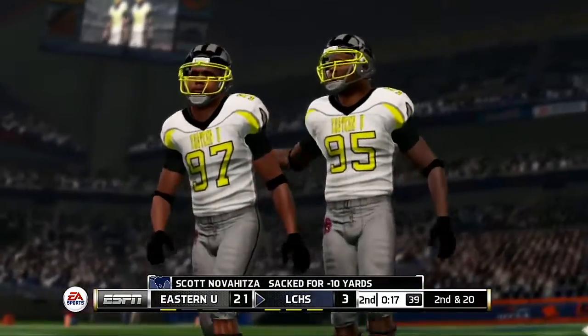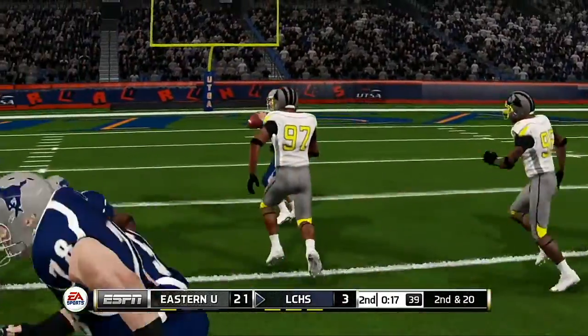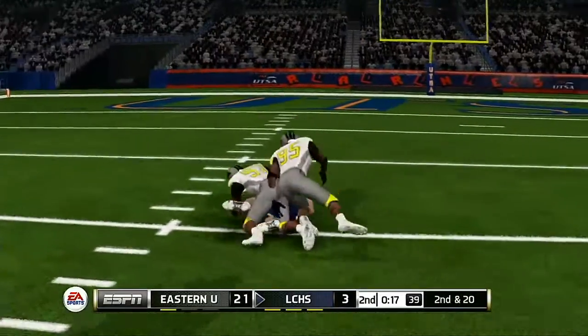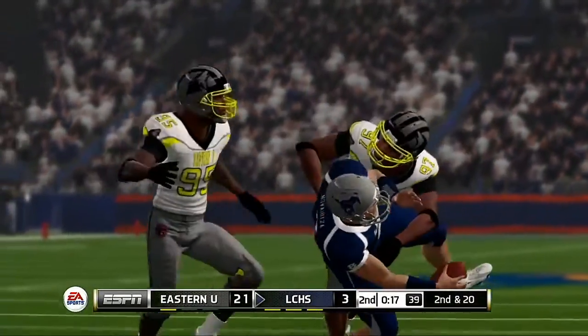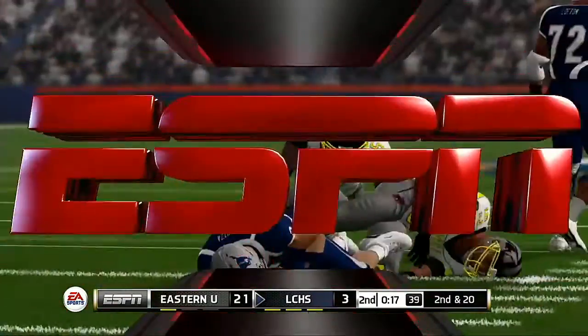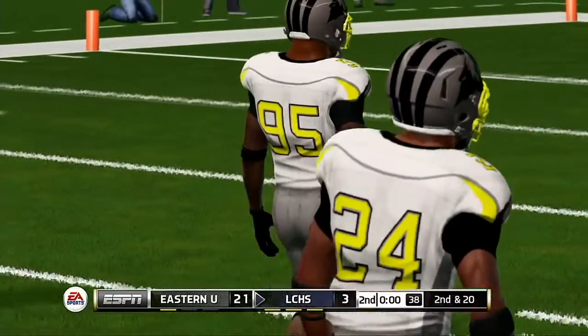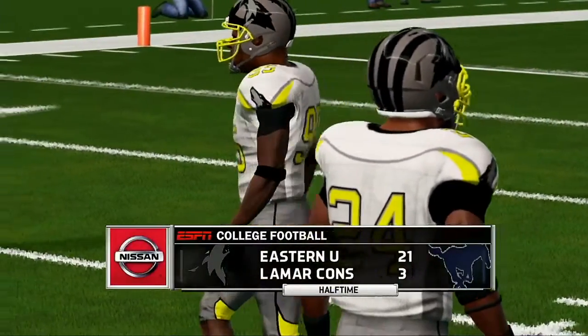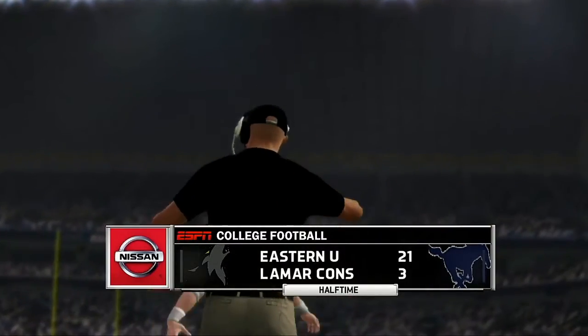There's sack number four. Well, he's being forced to make really quick decisions because he doesn't have any time to throw the ball. That's going to lead to turnovers. So the sack makes this a second and long. And that'll do it for the first half. Still plenty of football to be played. 21-3, Wolfpack.